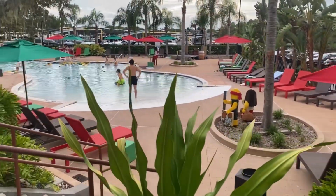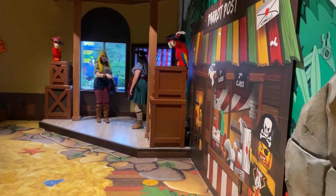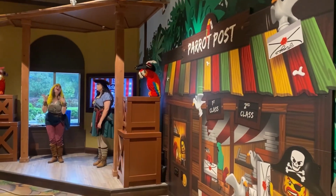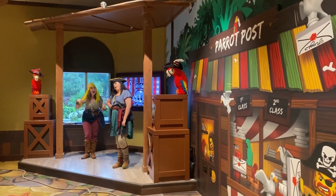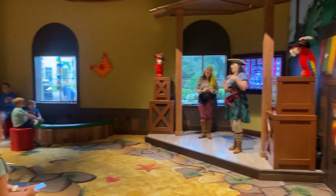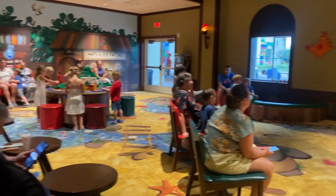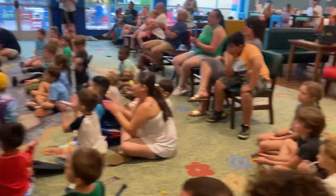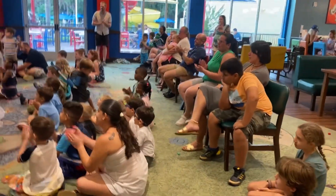But anyways, also the hotel has different shows for the kids. The shows play at different times. The kids really enjoy the shows, watching the pirate shows. So yeah, but that was it. We really enjoyed our stay at the Legoland Hotel for the weekend.